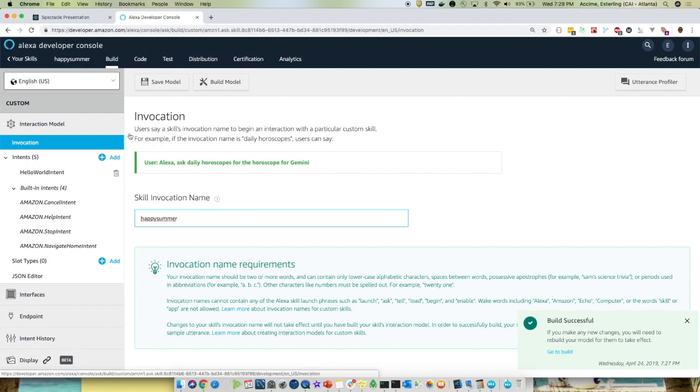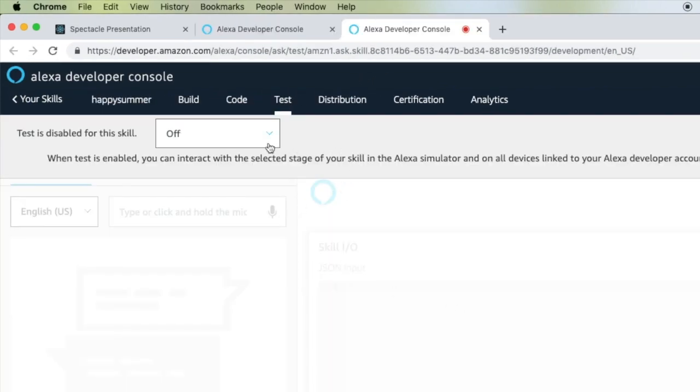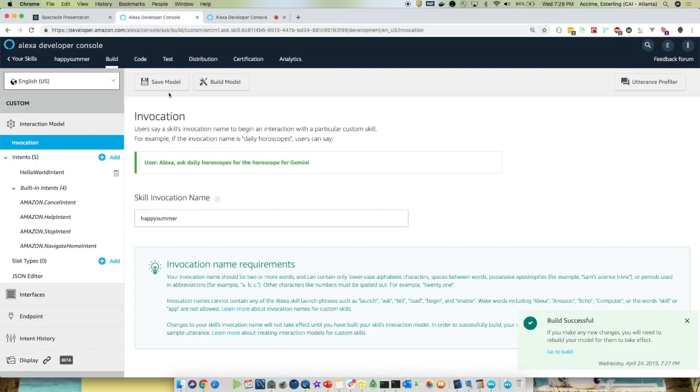So let's do that. Let's test it. Over here, there are different tabs. There's the code version, there's the test version, there's the distribution. So we're going to open the test version. I'll open that into a different tab. All right, once you go here, I'm going to enable that for development. And you see, all right, so what's the name of our invocation? So we'll do Happy Summer.